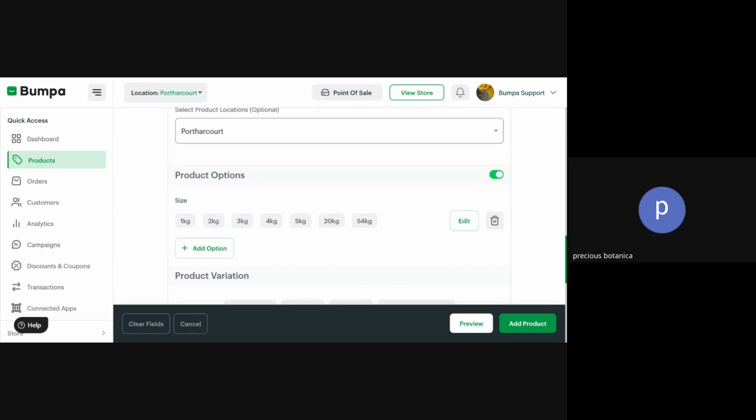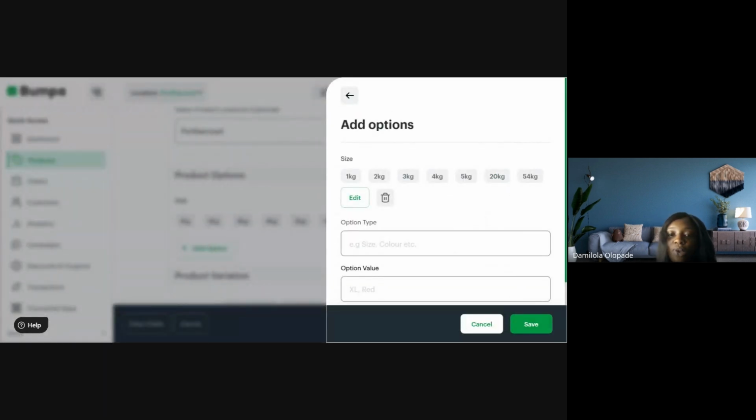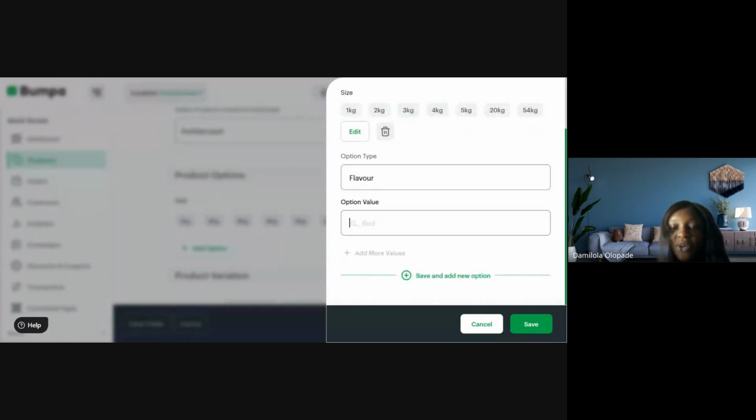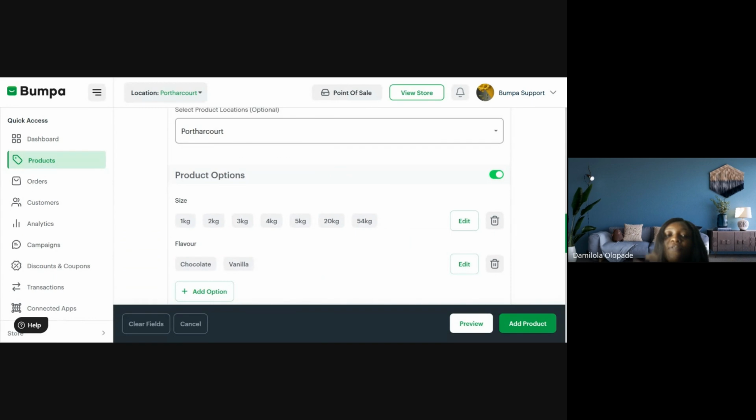So let's now say that you have it in another color. Your product is not a color type of thing, but I'm assuming that the size is going to be important for you. But let's just say that you have it in another flavor. So you have chocolate flavor. Just imagine that you have chocolate flavor. So you have flavor. Now you can add chocolate. You can add vanilla. I'm just saying, you can add more. As you can see, you have your size, you have your flavor.